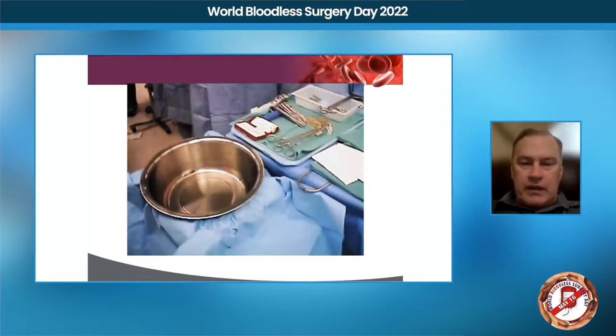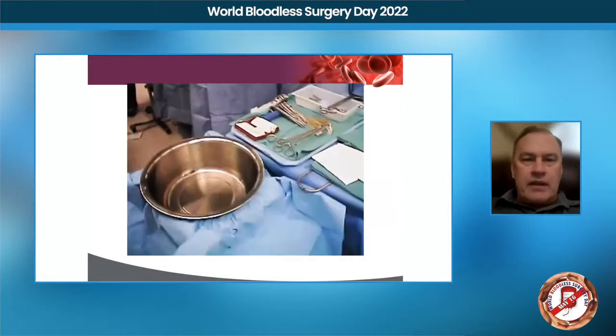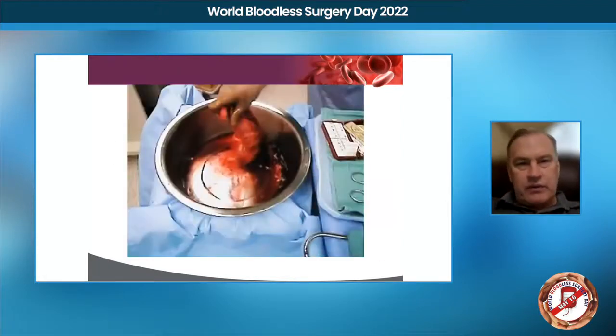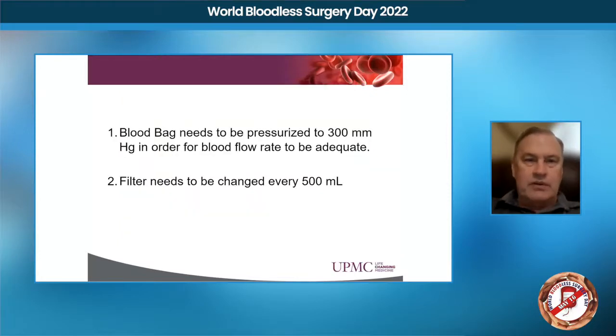A couple of things make salvage effective in this environment. Most important is regulation of suction. It should be down-regulated as much as possible because suction pressure will damage the red cells. Rinsing of lap sponges is also critical. This lap sponge is fully soaked with blood. With rinsing, we can remove about 95% of the red cells, suck it into our collection reservoir, and process it. We've demonstrated this 95% removal from a lap sponge, which is significant.